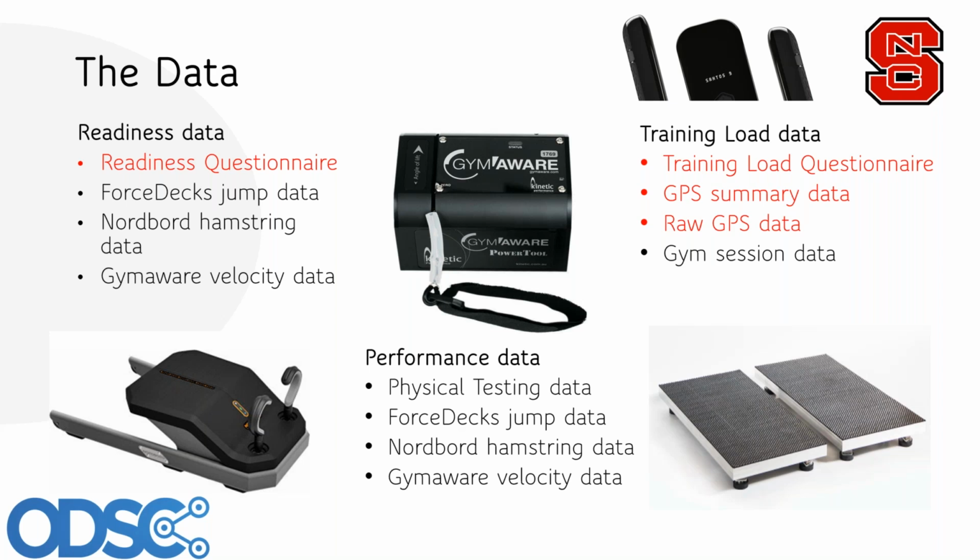Training load data is anything that's measuring the actual physical work that they're doing out on the field or in the gym. And then performance data is stuff that we try to link to their ability to perform their sport.